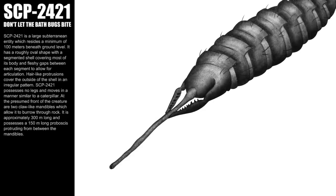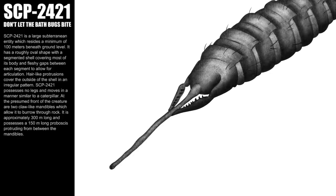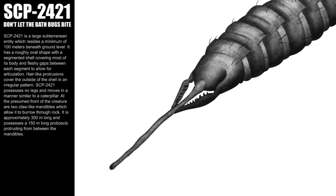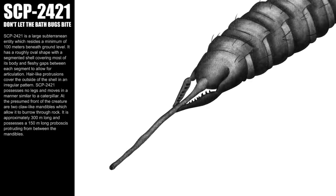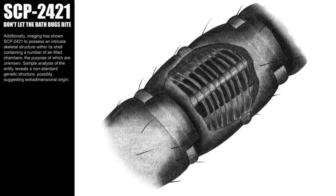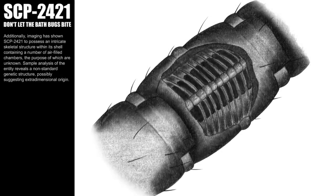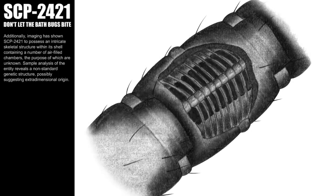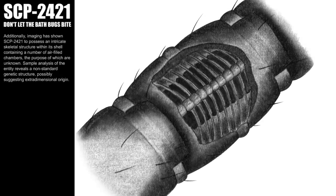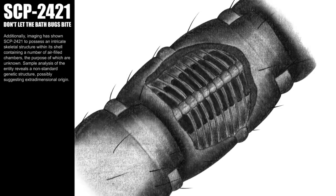SCP-2421 possesses no legs and moves in a manner similar to a caterpillar. At the presumed front of the creature are two claw-like mandibles, which allow it to burrow through rock. It is approximately 300 meters long and possesses a 150 meter long proboscis protruding from between the mandibles. Additionally, imaging has shown SCP-2421 to possess an intricate skeletal structure within its shell containing a number of air-filled chambers, the purpose of which are unknown. Sample analysis of the entity reveals a non-standard genetic structure, possibly suggesting extra-dimensional origin.